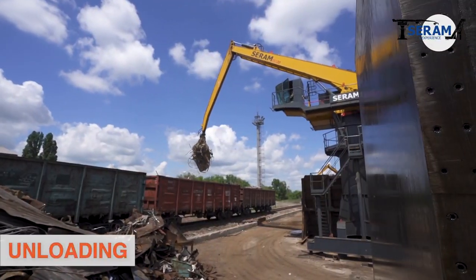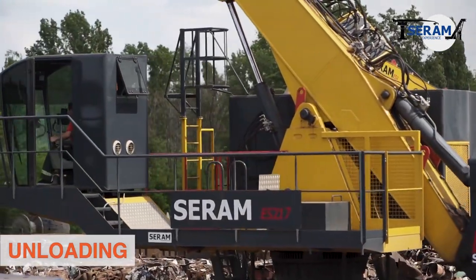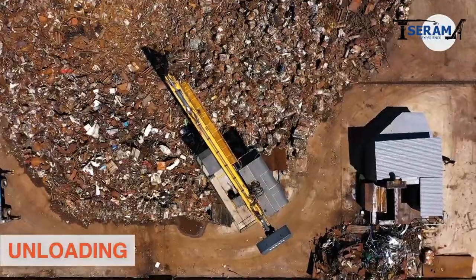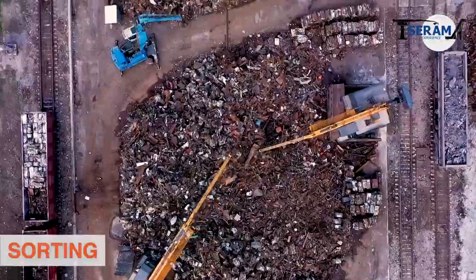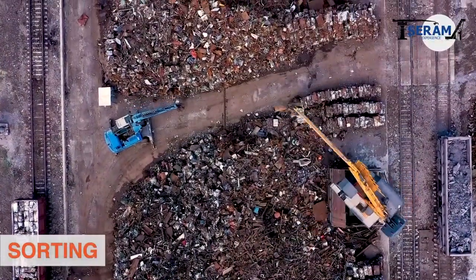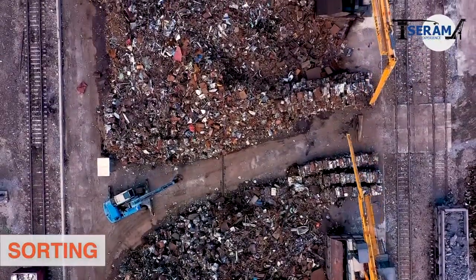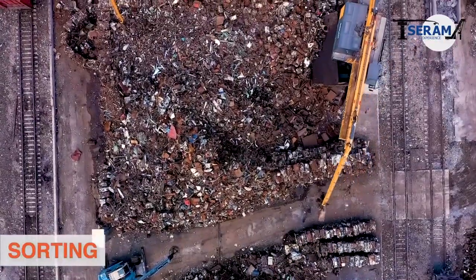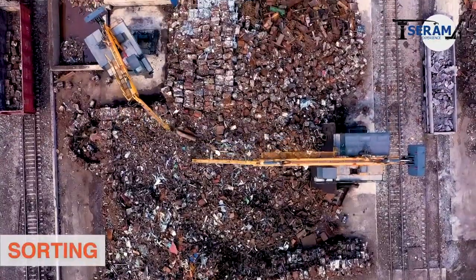Unloaded by stationary crane or mobile cranes equipped with clamshell grabs. After unloading, scrap metal is checked for explosion and chemical safety. Scrap metal sorting mainly takes place during unloading, where the scrap is separated into three main stacks according to subsequent processing method. Lightweight scrap metal, oversized scrap metal with wall thickness up to 6 mm, and oversized scrap metal with wall thickness over 6 mm.